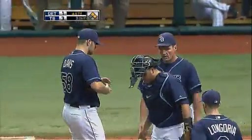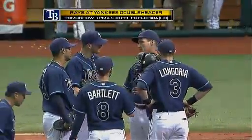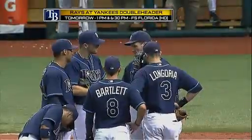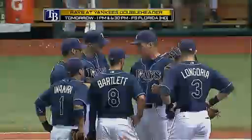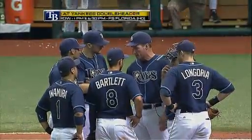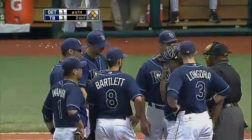First and second now for Miguel Cabrera. And Jim Hickey heads to the mound. Reminder, we will be in New York tomorrow for the day-night doubleheader. Our coverage begins at 1 o'clock. The nightcap of that day-night doubleheader, our coverage begins at 6:30.